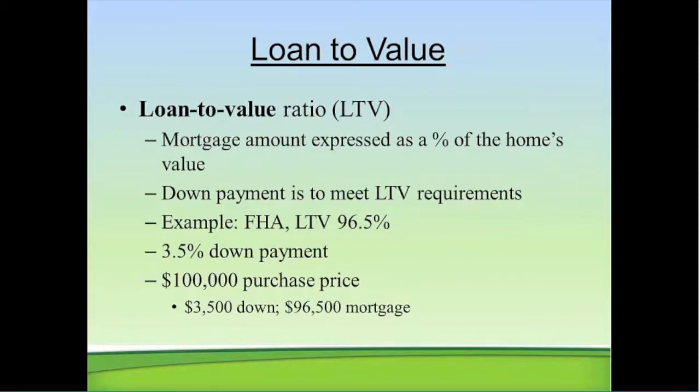How much money you put down determines your loan-to-value ratio. This is expressed as a percentage of the home value. We talked about 3.5% down for FHA or 5% down for conventional. This is because the lender will only lend based on a certain loan-to-value. We have a simple example here at the bottom. We have a $100,000 purchase price, $3,500 down, that's 3.5%. And it gives you $96,500 mortgage. This is 96.5% loan to value.